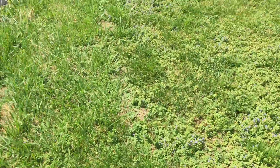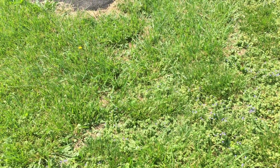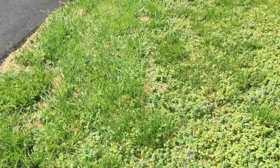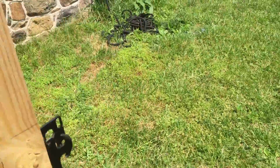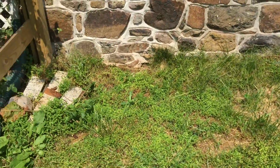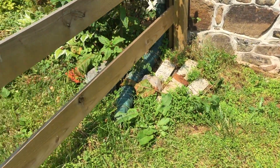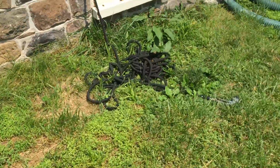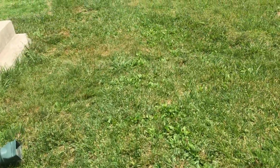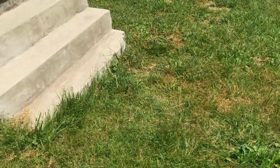Oh, and those tire marks from the tree company when they were pulling up the shed, I filled those in with dirt from the potatoes last year, and it looks like it's growing in well. I might need to dump dirt from the potatoes from this year in it again, now that it's sunk down a little bit. But so far so good. It's looking better. Okay, back inside.